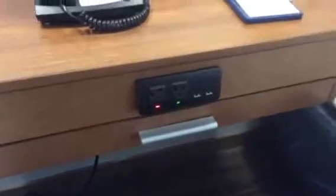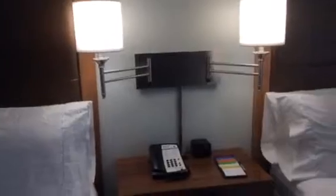And I'll have to tell you that the air conditioning works really well in this room, which is, you know, not the case in a lot of hotel rooms these days. Over here by the lamps, more USB ports and outlets, which is always nice to have, and little reading lamps on only one side of the bed. They're not on both sides.